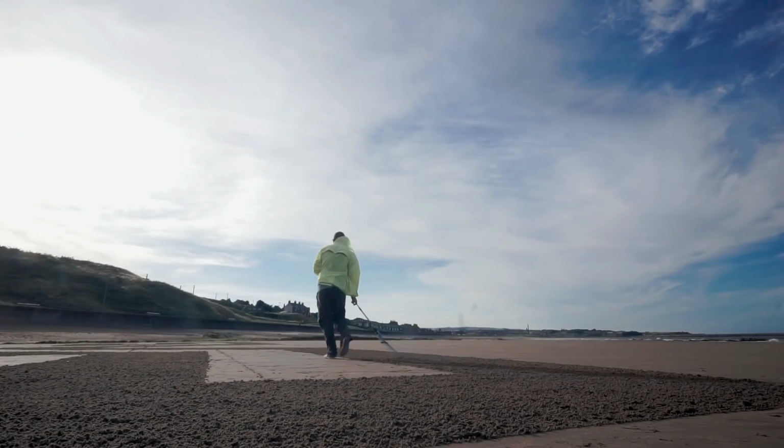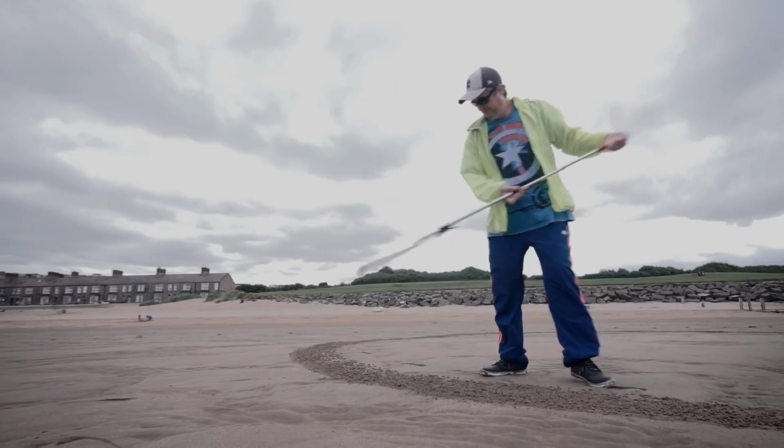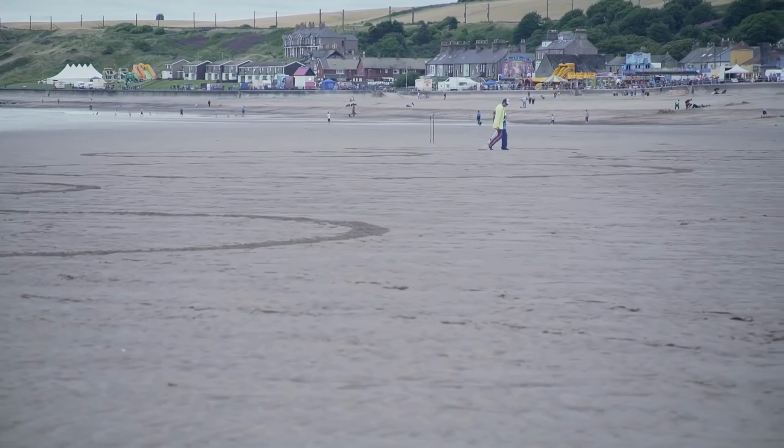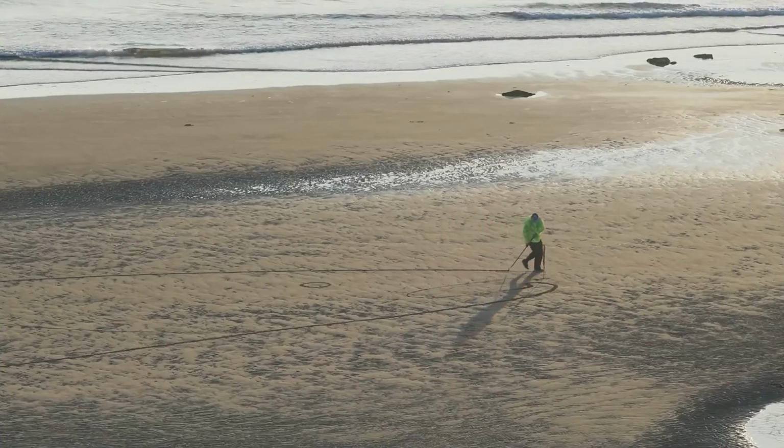He came a couple of days before the event, and from the first day he was here, he started to do art on the beach. He worked right through until a couple of days after the event. So he worked here for 6 days.